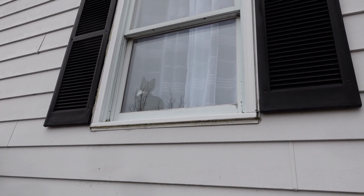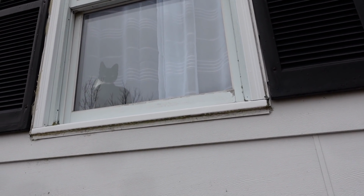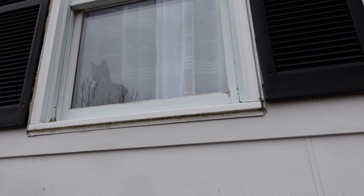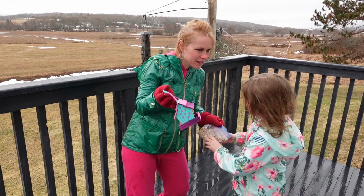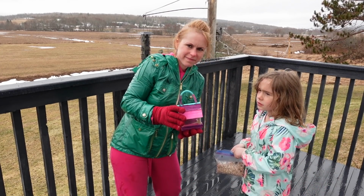Aw, look at her. Hi, Mittens. Hi, Mittens. Sammy made us this bird feeder. What did you make it for? Was it for Valentine's or something? No, it was for Christmas.